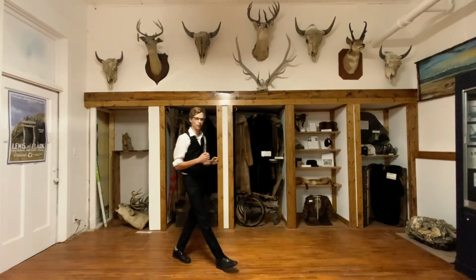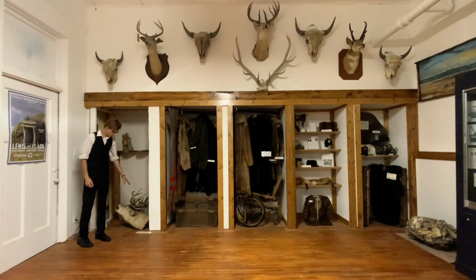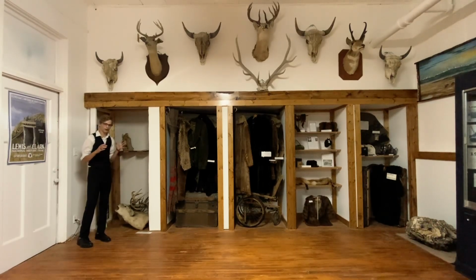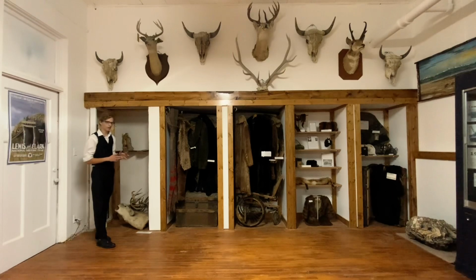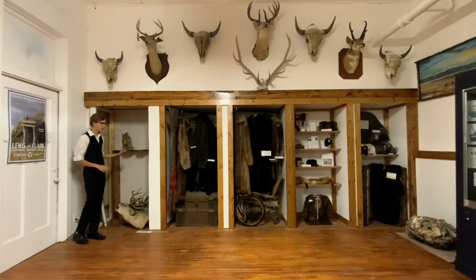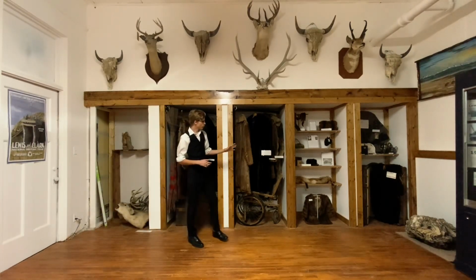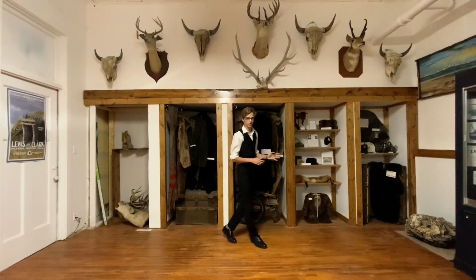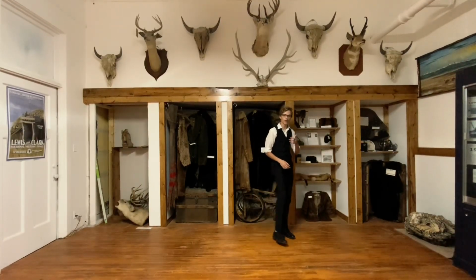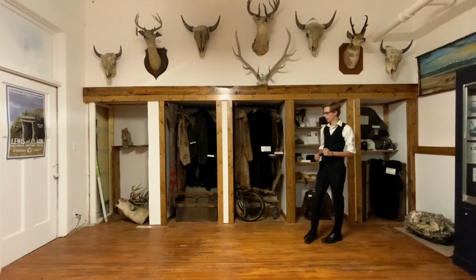We're actually going to start over here, where you can see two deer that were actually found stuck in battle. They then got taxidermied in a very similar way, and even a taxidermied squirrel named Gary. Over here you can actually see different coats, very similar to the types that Lewis and Clark would have worn on their journey. Same era, same materials, just not Lewis and Clark's individual coats.